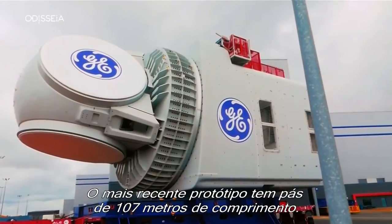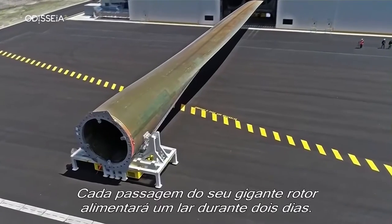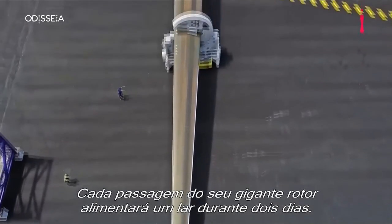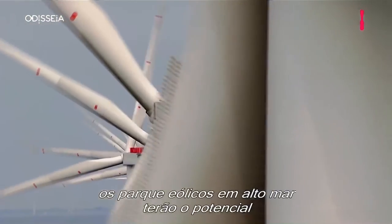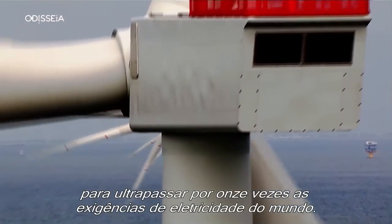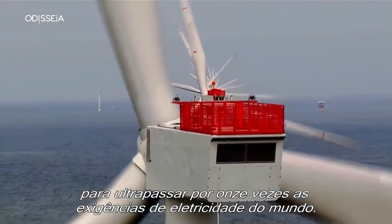The latest prototype has 107-meter-long blades. Every sweep of its giant rotor will power a household for 2 days. Experts believe that by 2040, offshore wind farms have the potential to meet the world's electricity demands 11 times over.